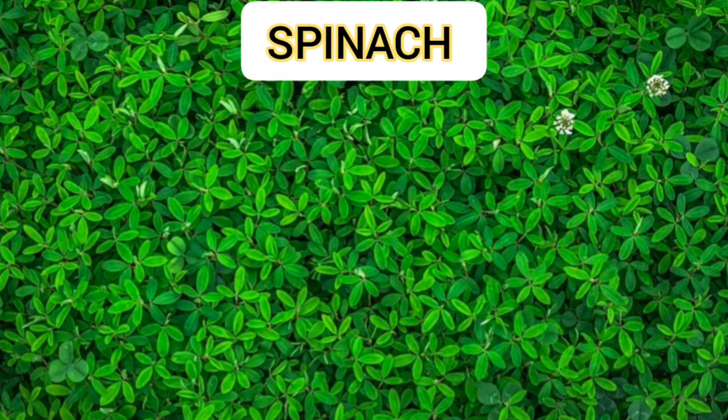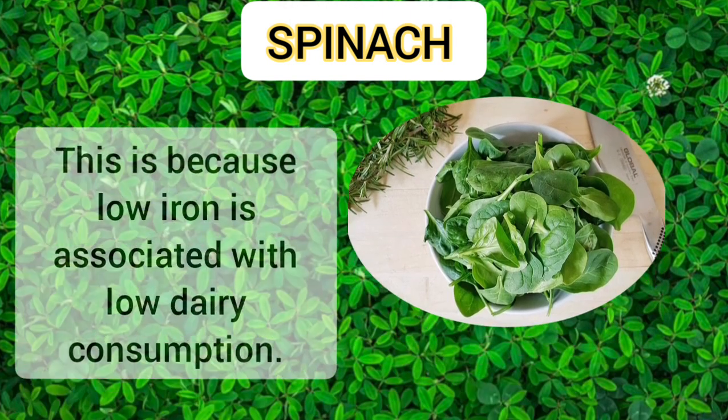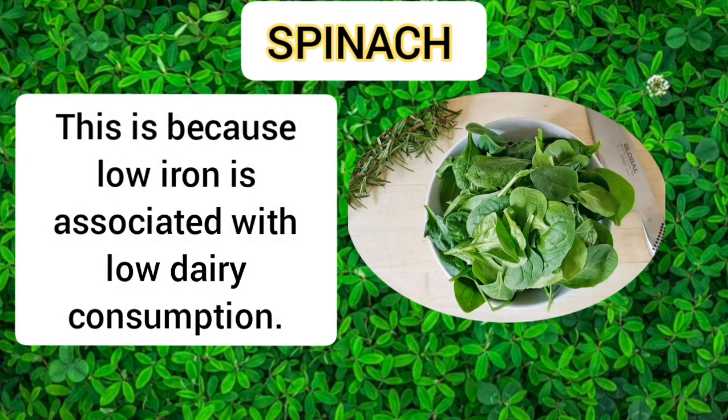5. Spinach. Iron-rich vegetables such as spinach can effectively increase the mother's iron levels. This is because low iron is associated with low milk supply.